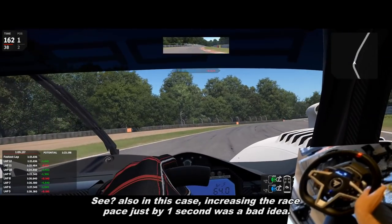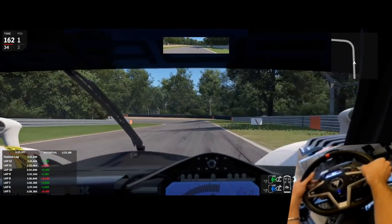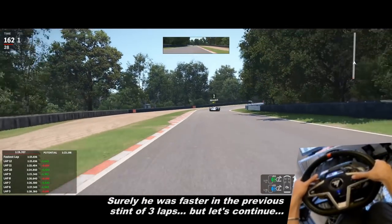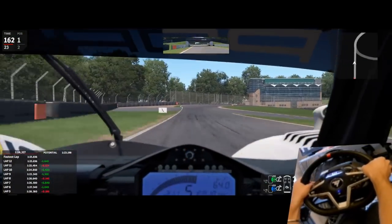See? Also in this case, increasing the race pace by just 1 second was a bad idea. This was his first mistake after 12 clean laps. A big loss of time. Surely he was fast in the previous stint of 3 laps. But let's continue.